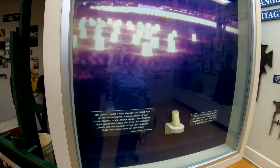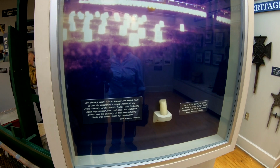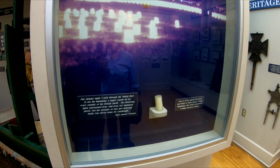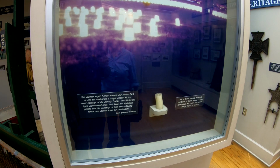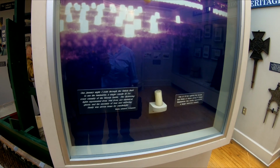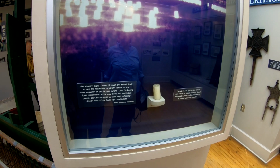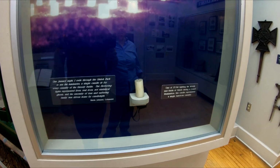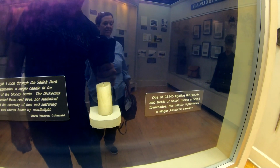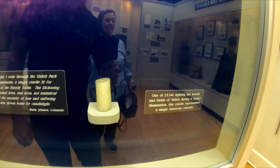One January night, I rode through the Shiloh Park to see the luminaries, a single candle lit for every casualty of the bloody battle. The flickering lights represented lives, real lives, not statistical ghosts, and the enormity of loss and suffering finally was driven home by candlelight. This is one of the 23,746 lighting the woods and fields of Shiloh during a grand illumination.